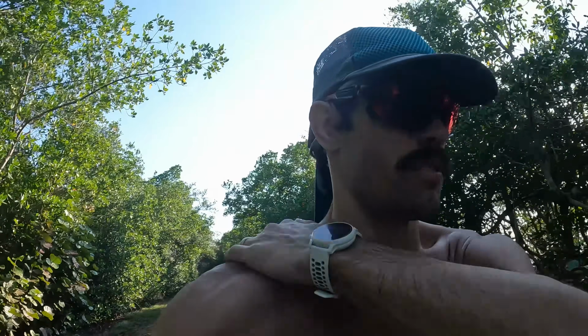Coming up on mile 47. Really feeling it, but no doubt that I'm gonna finish. Just how good am I gonna finish? Really puts the Long Haul 100 into perspective. Ooh, mosquitoes out here, tons of them.